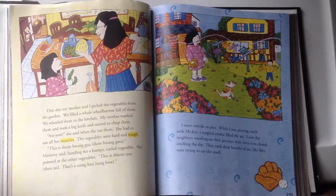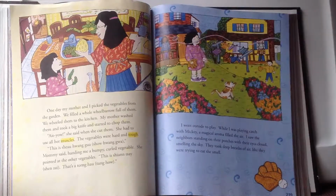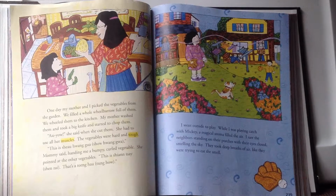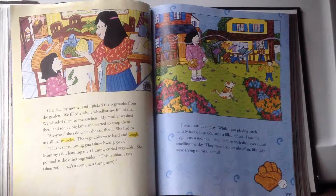Now, what is the mother doing with the vegetables? Well, looks like she's chopping them up and cooking them. And what makes you think that she did that? Well, probably because they picked them and washed them and chopped them, and then all of a sudden there's a magical aroma, and you can see the smell line going through the air. Now, when we smell things, we really don't see a line going through the air, but the author wanted to show you what it looked like as the smell was going through the air of the magical aroma. And you could see the neighbors standing out on their porches. Their eyes are closed. It looks like they're smelling it too.